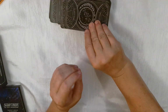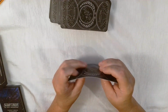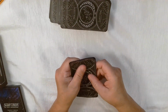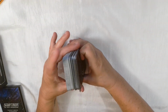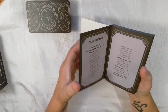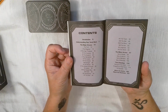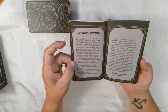And the cards are on the thin side. They are flexi bendy. They're like a matte kind of thing. And yeah, you probably get fingerprints on them, which is always a bummer. But a lot with matte cards, they do collect fingerprints. All right, let's go on to the guidebook, and you get your content page and an introduction.